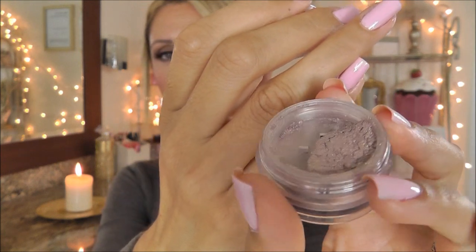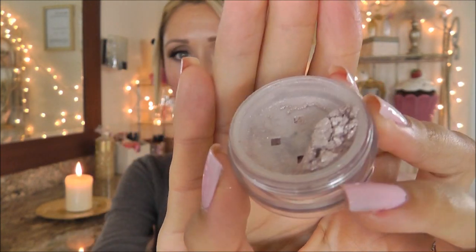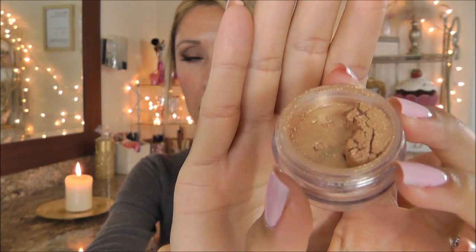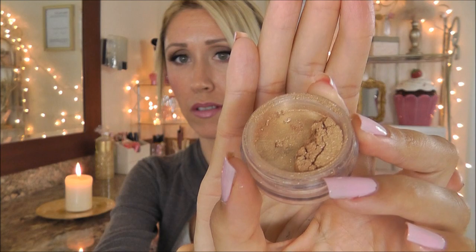They're sparkly, they're beautiful, and these make really nice all over lid colors too. So that was Celestine. This one is Nude Beach, one of those beautiful sparkly champagne colors. This one is another one that I wore a lot, and this is True Gold. Look at that. This right here is my all-time favorite gold eyeshadow. Oh, it's just gorgeous.